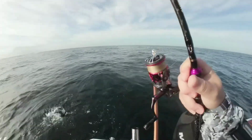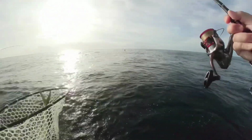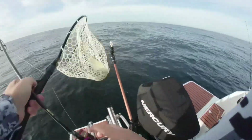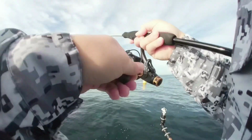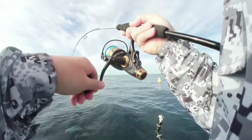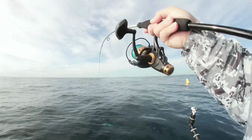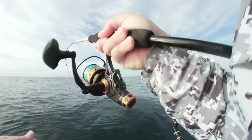Foul hook, is it? Nah, this one's under. So we got one size already, yeah? I've got this on a live bait. They are literally everywhere, guys. Literally everywhere. This is on a live bait, so they're on a moving boat. So we all got hit.